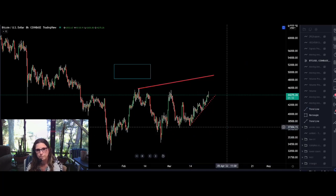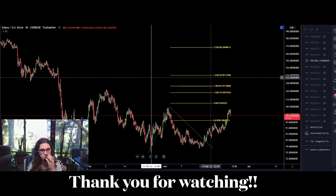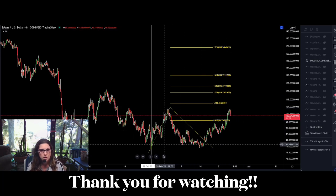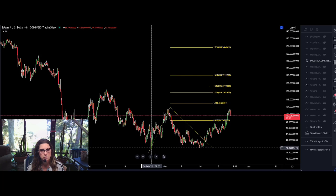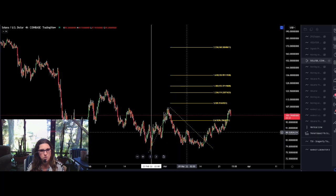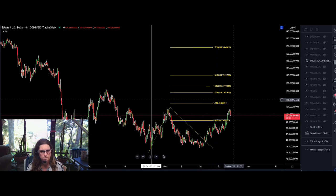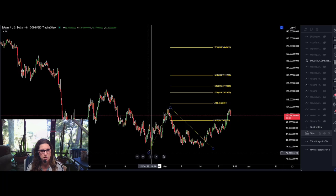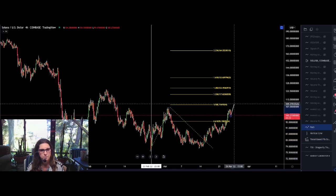But let's take a look at some other alts real quick, okay? Right here, February 23rd is right here. This is producing a beautiful flat. This is definitely three waves down, and it might even be a WXY. But when you pull a fib extension here, we're in between two fib levels. So there's a good possibility that there might be another kick to the upside.